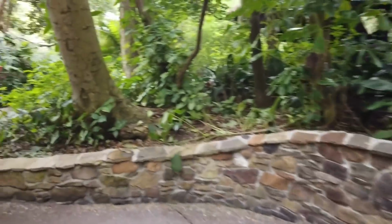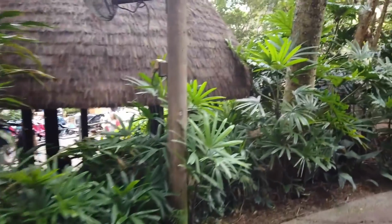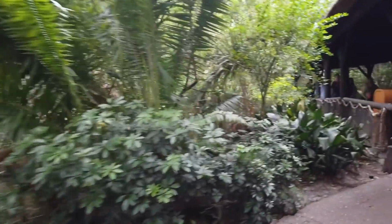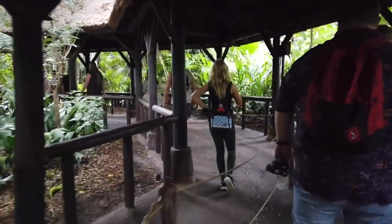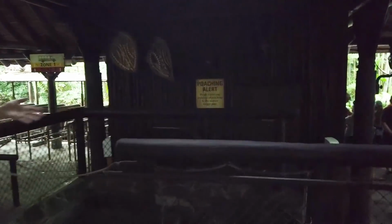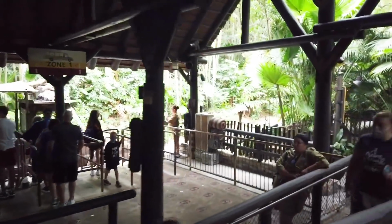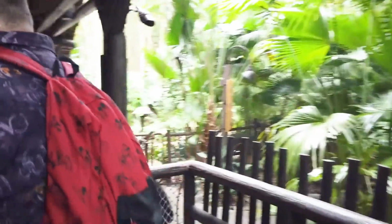I recommend rope dropping this one for the most part, because it will get a very long line throughout the day, especially on busy days. But the star of the show obviously is the animals, and the animals are more active when it's cooler outside. So the earlier you go, you're likely to get a more active safari, especially when it comes to animals like the lions. This has definitely been a walk-on as far as Lightning Lane goes. There's only a 10-minute posted wait though, so I don't think it was too long for the standby either.